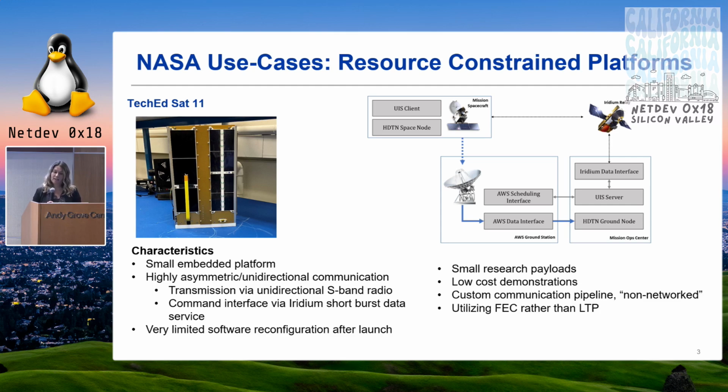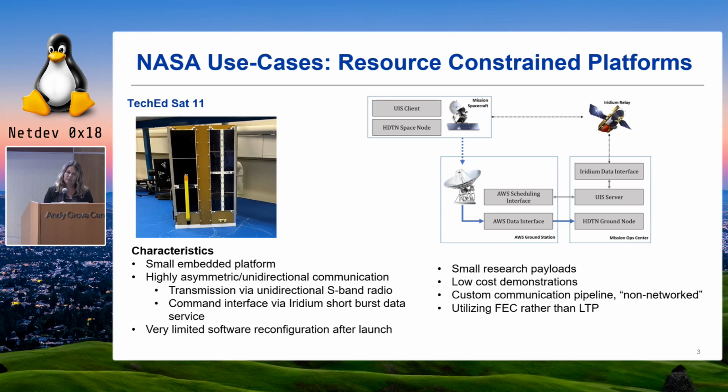So what we did for that is we're doing an experiment with forward error correction so that we can have reliability using that and avoid the retransmissions caused by LTP, which is used for reliability. In this case, it also has a very custom pipeline, where this CubeSat was developed by AIM, so they have their own radio and flight software platform, and we have a custom pipeline that implements some of the space protocols like CCSDS, NCAP, and AOS transfer frames, and that feeds into AWS Ground Station and into our own network at GRC.